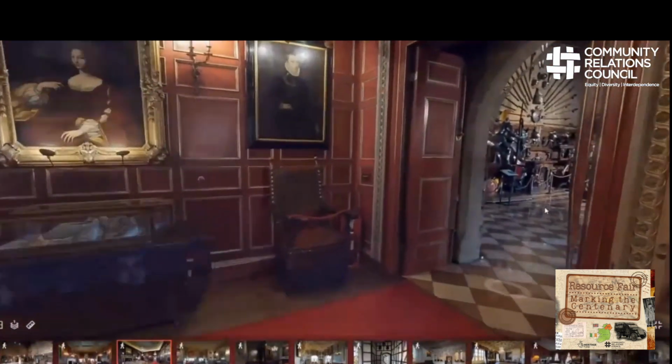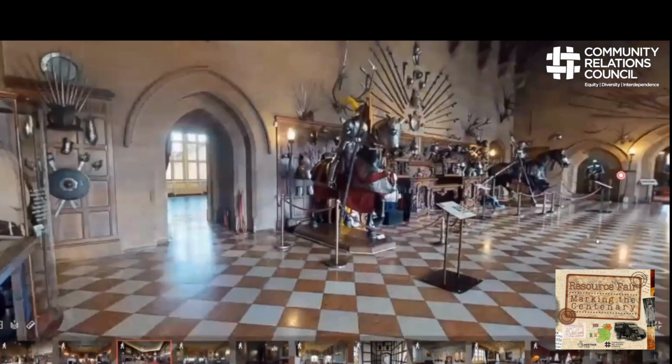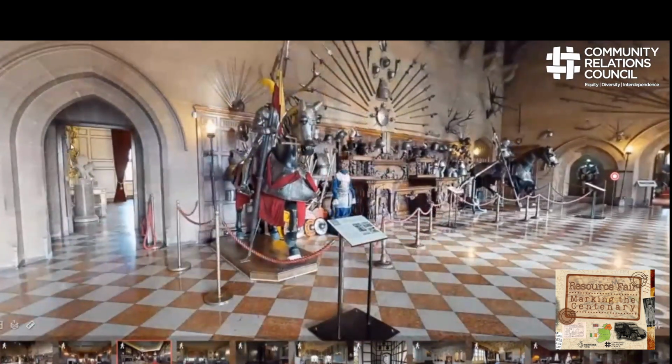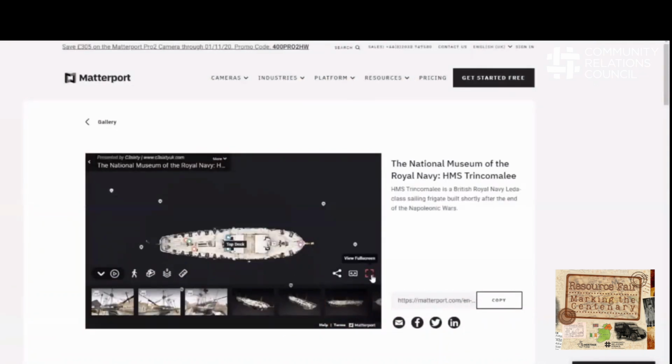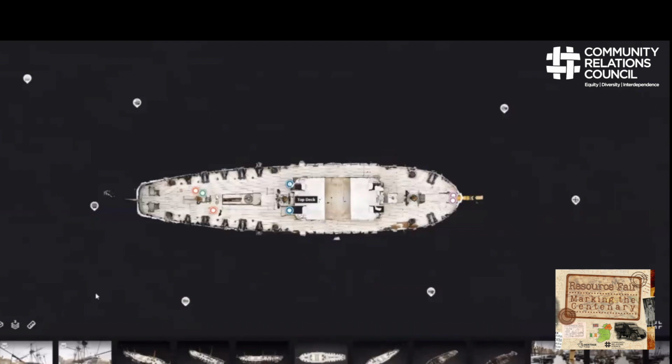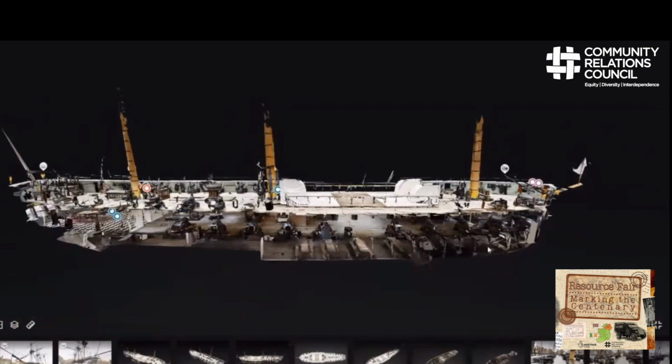And return to the previous room that we started in. The next model, which is one of my favorites, is HMS Trincomalee. What you can see here is the overview of the ship with the dollhouse. We can also look at the model and see that there are 3 floors in this model: the lower deck, middle deck, and the upper deck.